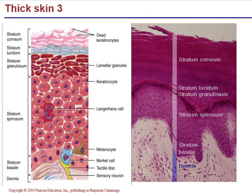So, now we've taken a look at all the layers of the skin. We can see thick skin is the one that we've been talking about. Thin skin would miss stratum lucidum, but it looks very similar in both the clip art depiction on the left and the actual micrograph on the right. Keep in mind that stratum basale is most adjacent to the dermis. Stratum corneum is the most superficial layer. Other cells you find more in the deeper epidermis are the Merkel cells, melanocytes, and the dendritic or Langerhans cells.